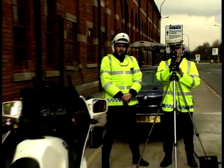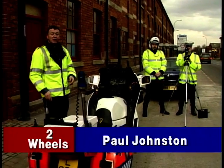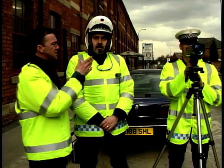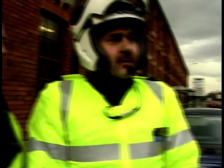Now this is a sight we're all familiar with, a policeman stood by the roadside like that, pointing a gun at you, or a radar or a laser or whatever it's called, I'm not so sure. And Chris and his colleague Gary here have got, what is this? Is this a laser it says on there? Yep, Pro Laser speed detection device.